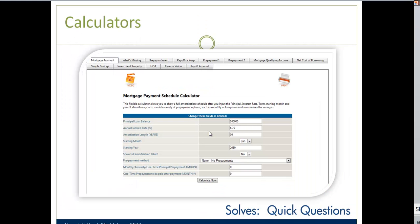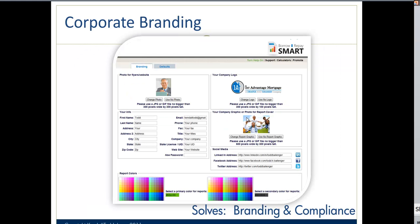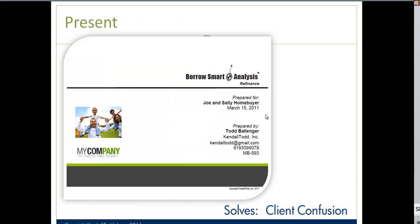So all of these tools are here for you, and there are many other tools. There's calculators. We have 14 dynamic calculators that you can use for quick questions to create schedules or little things where you maybe want to solve for a missing payment. All of the branding is set up for you already, so you're going to have corporate branding that's got your company logo and color schemes, so that's all in place.